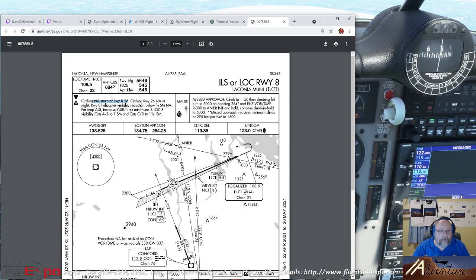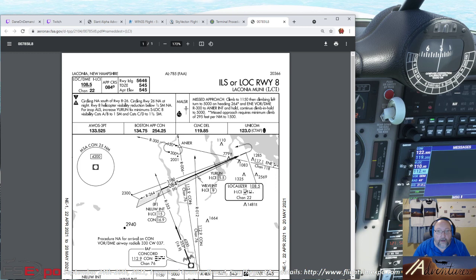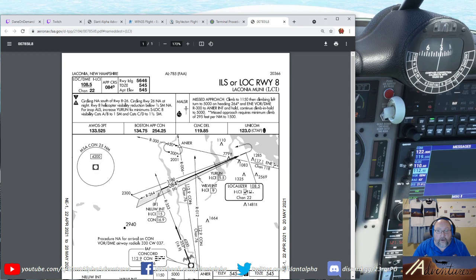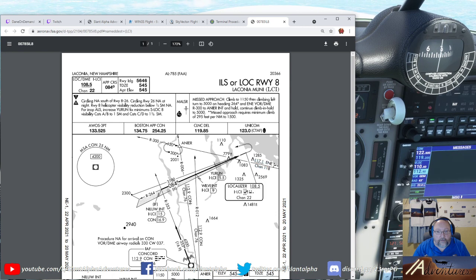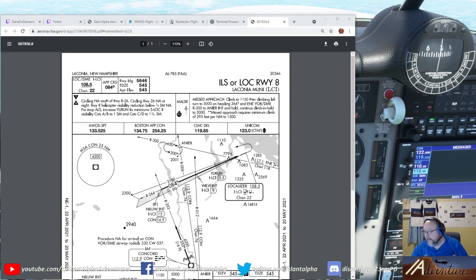What else do we need to know? So straight to 1150, then 5,000, heading 264, and join this 300 radial off of 117.1. So we've got that dialed in. All right, what else do we need to know? Approach frequency and course. We got missed approach frequency and course. We got the minimums, 1200.